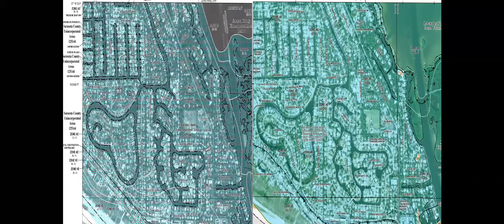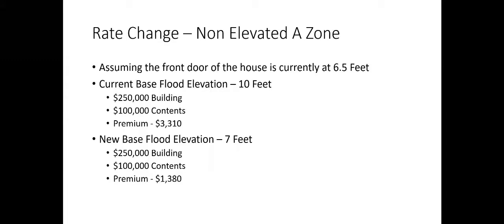So I'll give an example of when we see it drop down into the 7-foot range. Let's just say that we have a house that's currently sitting at 6.5 feet. The current base flood elevation is 10 feet based on that prior map. And these are just looking at FEMA rates. Again, there are opportunities in private flood to get less expensive, but just comparing it to FEMA, this would be a total current premium rate of about $3,310. A new flood premium rate at $1,380 for that same house. And so that really changes the game when you're talking about some of these ranch style homes where flood insurance is becoming an affordability issue when you see these rates dropping.